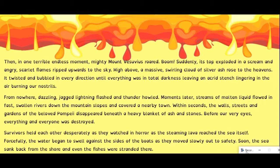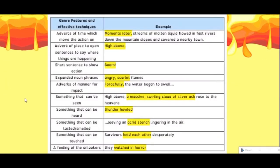Okay, so what we're going to have a look at now is a success criteria that you can use to help you create a really good descriptive piece of writing. So, what we're going to look out for are adverbs of time, because they help to move the action on. Whenever you write a descriptive piece of writing, you want to keep that action going. So the example that I've got here is moments later. Moments later, streams of molten liquid flowed in fast rivers down the mountain slopes and covered a nearby town.